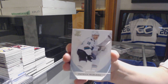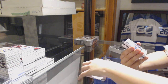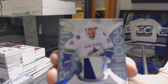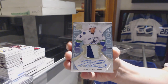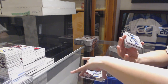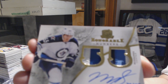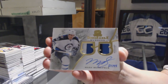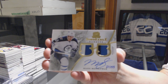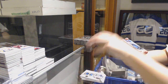/249 for the San Jose Sharks, Patrick Marleau. We've got a two-color rookie patch auto, /249 for the Vancouver Canucks, Jared McCann. We've got an Honorable Numbers, /255 for the Winnipeg Jets, Mark Scheifele. Mark Scheifele Honorable Numbers. That was such a tease.